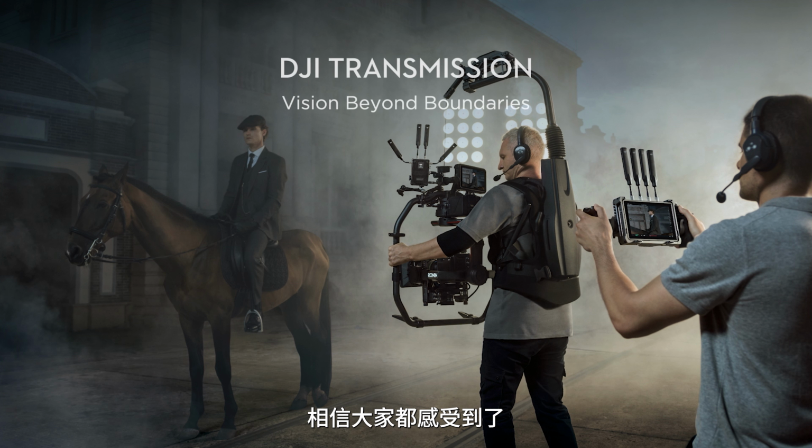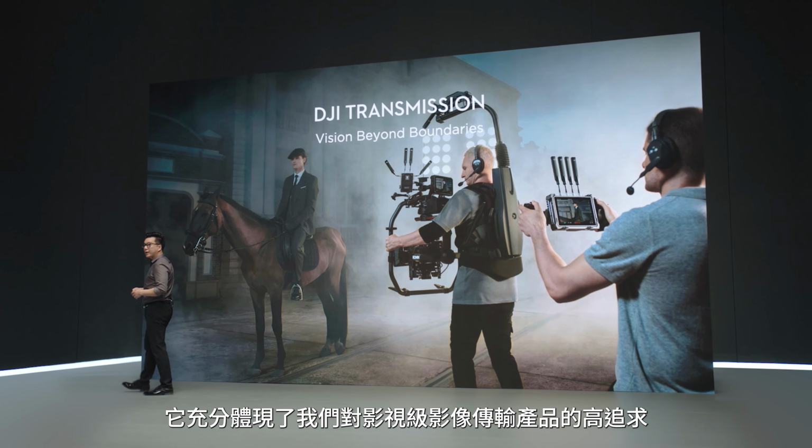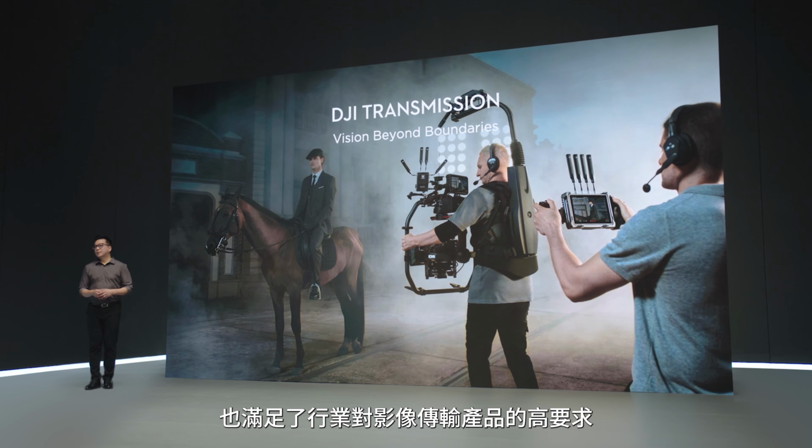So by now, you should understand what a transformative and superior experience DJI Transmission can deliver. It fully embodies our pursuit of cinematic-grade video transmission products to meet the high demands of the film industry.